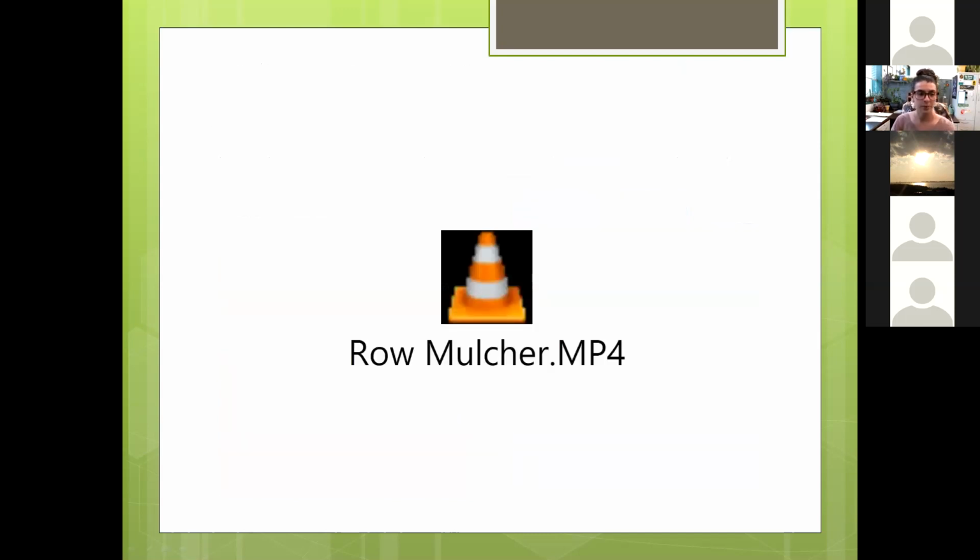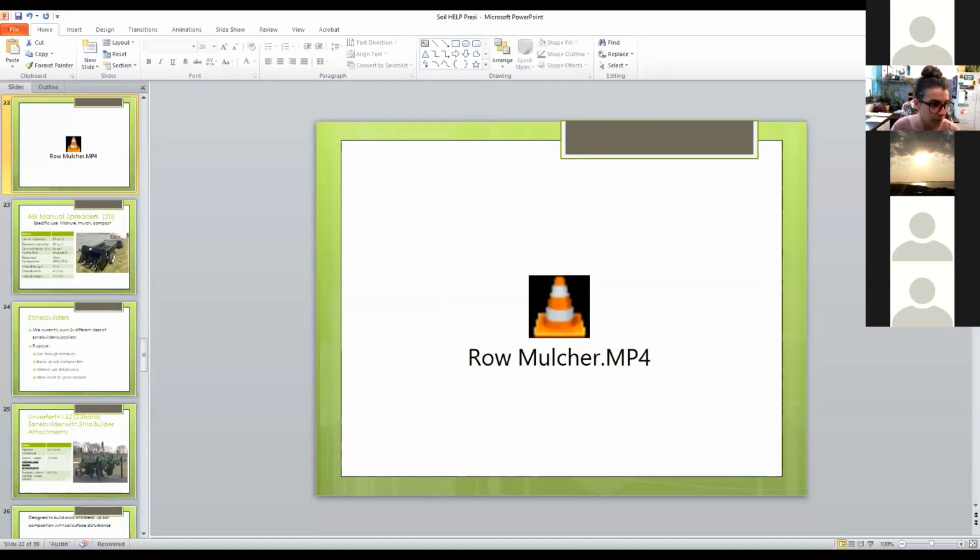So now I'm going to exit out of this real quick to show you a video of the Row Mulcher. I'll hop back into the presentation, talk a little bit more, and go through the other pieces of equipment. So right now is just a quick demo video of the Row Mulcher and how it's going to discharge the material.